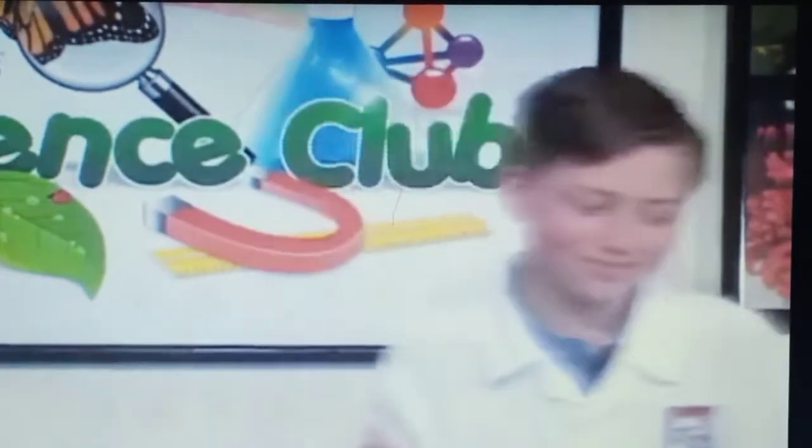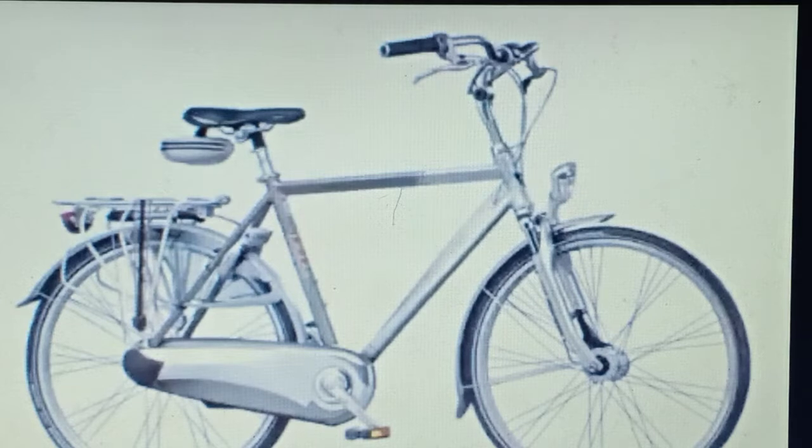Let's look at some pictures. Things that run on wind, engines, and people. This is a bicycle. Bicycles move when someone is pedaling. This makes the wheels turn, which makes the bike move. This is an engine. Engines can be found inside cars, buses, and trains. They make the cars move.